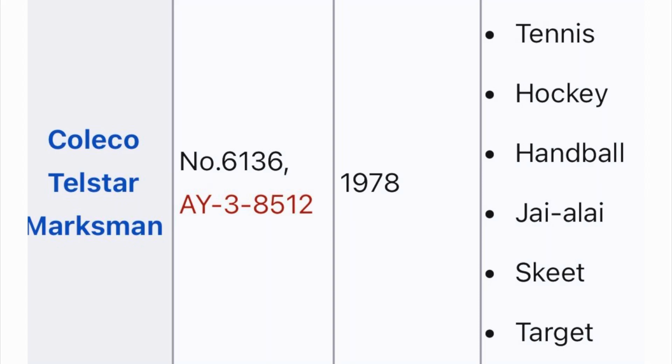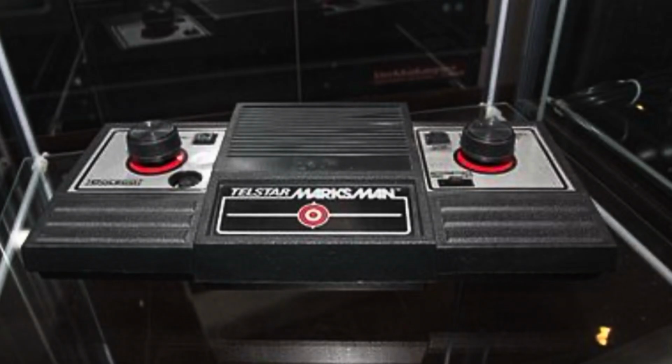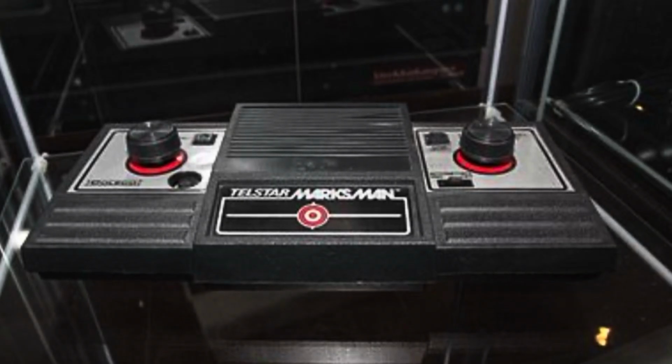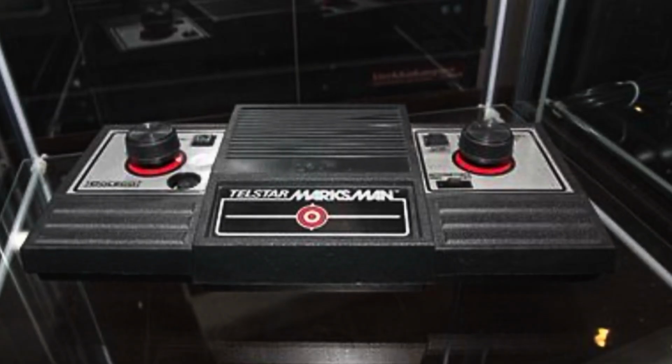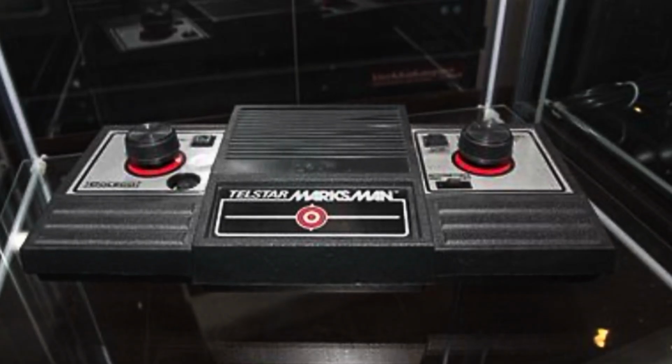Here we have Coleco Telstar Marksman. Released in 1978. It's got tennis, hockey, handball, jibber jabber, pop a skeet, and target. Man, I can't wait to see what this console looks like. Let's see what... Oh my fucking god! It looks the same! What the fuck? I'm done! Done!